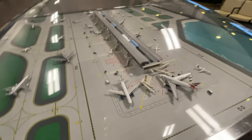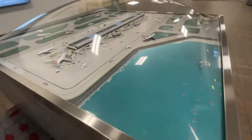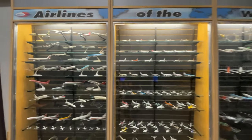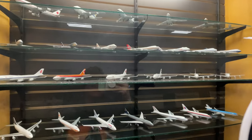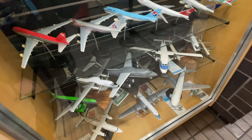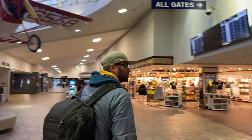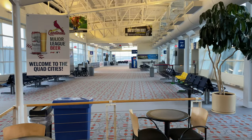It's just a small little regional airport. It's actually an international airport, a very small one. It is a violation of airport regulations to leave. Before our flight to Denver.